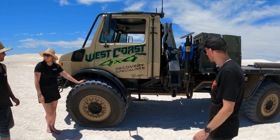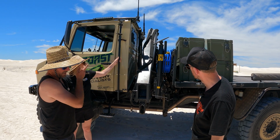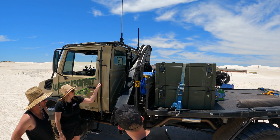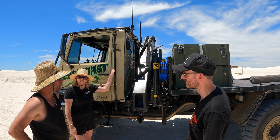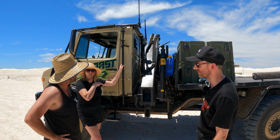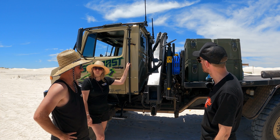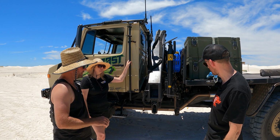All right, so what we got going on here, Shaun? So it's a high-ab, which is tucked up beyond the cab. Not a massive lifting capacity bit of gear, but it's mainly for burnt wrecks and stuff like that. Motorbikes. The first job this truck ever did was actually a motorbike, so it's got 2-ton lifting capacity. It tucks in there nice and tight, so it's not too bad. It's just very handy to have sometimes. Yeah, cool. All right, nice one.